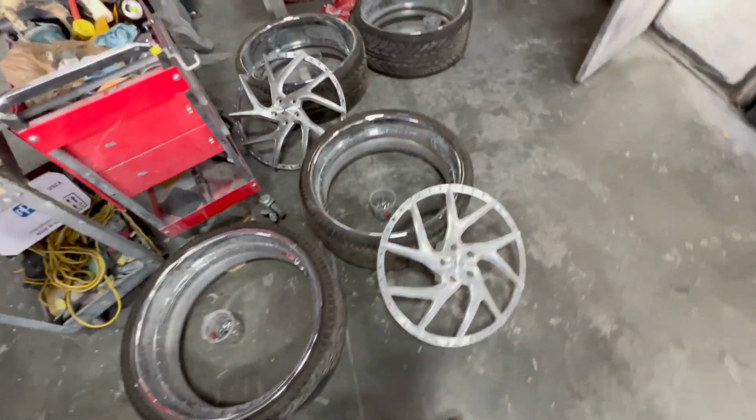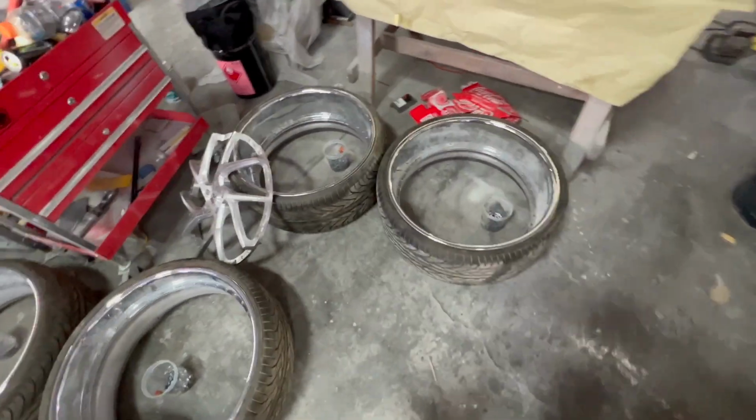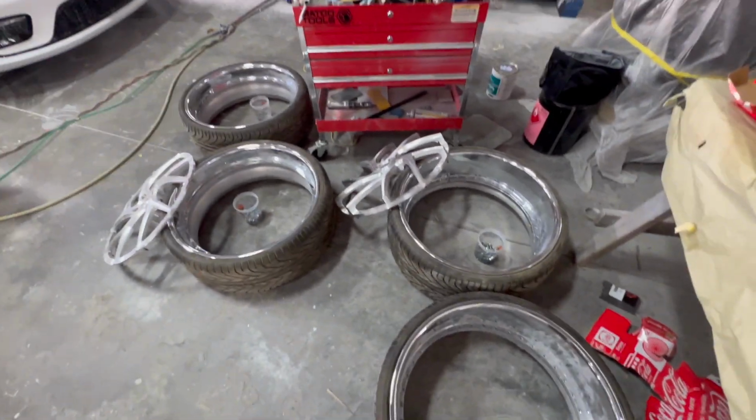Okay, they're all apart now. And now we gotta scuff them out and prep them for paint.